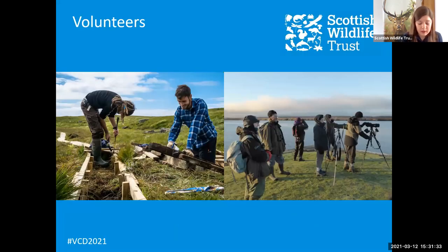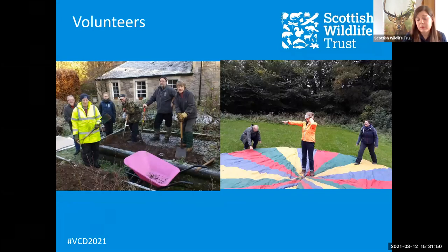Now, we couldn't do probably more than half of what we do if we didn't have a wonderful team of volunteers to support us. We have around 1,000 or just over 1,000 volunteers, and they help us with all sorts of things. In this picture, you can see some path laying, some people helping to do survey work. We've got people helping to do work on our visitor centres and our reserves, and people helping to run our children's groups. So they're playing a game in that picture.